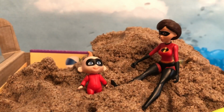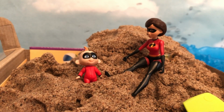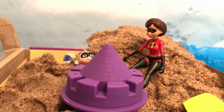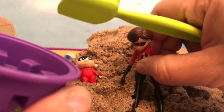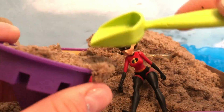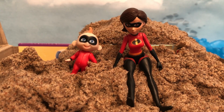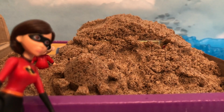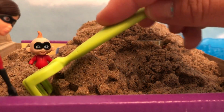Okay, honey, let's build a beautiful big sandcastle. First, we're gonna need our mold. Wow, it's so big. Watch this, I'm gonna fill it up with some sand. Ready? I'm gonna make the best sandcastle. Do you like our sandcastle? Isn't it so cool? And you can keep digging and digging and digging with our tool here, and look!